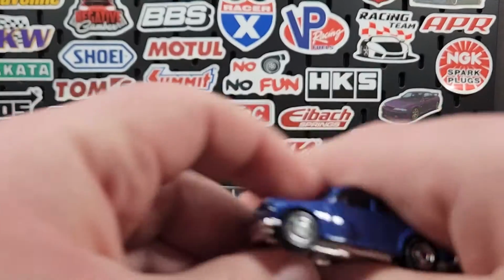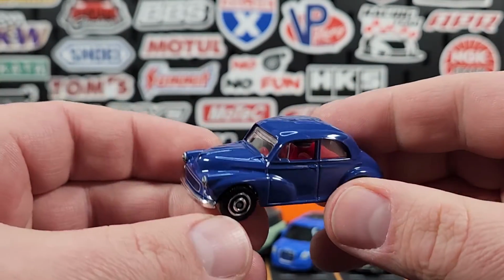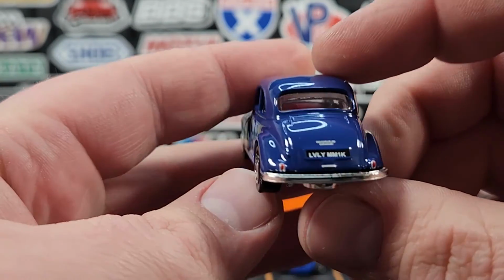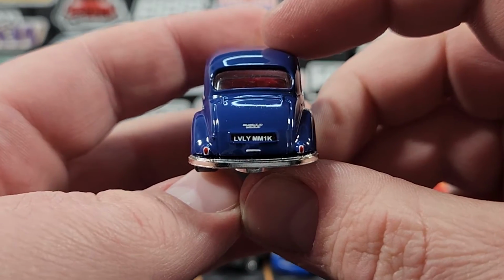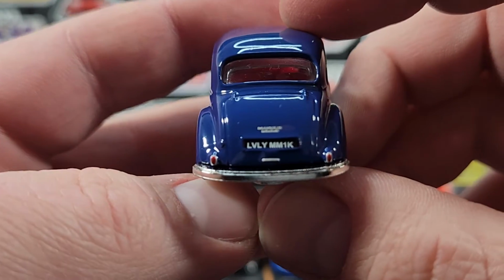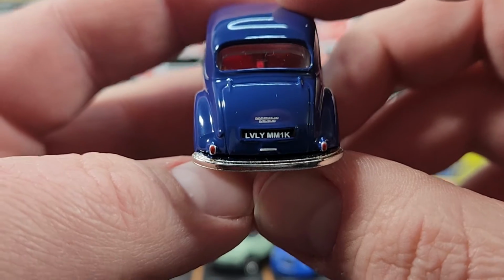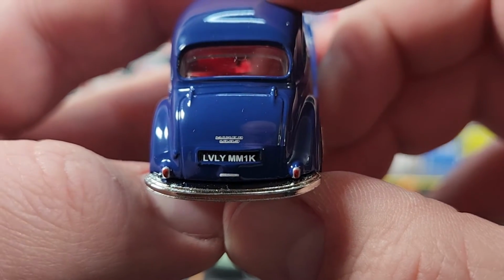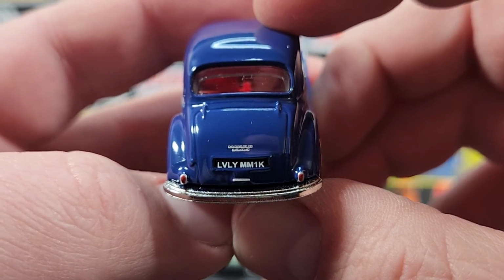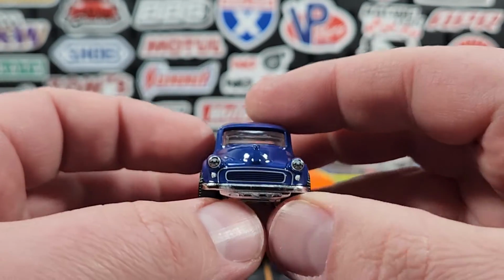And then the last one in the mix, of course, is that Morris Minor. This one, as you can see, is right-hand drive. There is the plate details in the back. That might translate to something, I'm not really sure. But it does have some print there for the... Oh, it's so small to try to get that to focus a little bit. Do apologize. It does get full front prints, though.